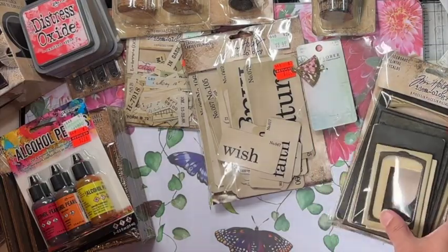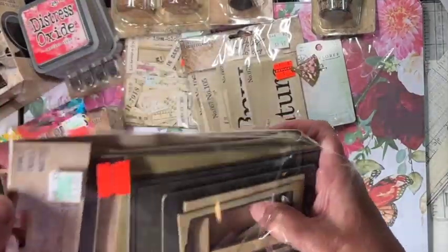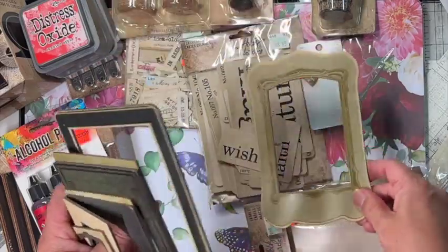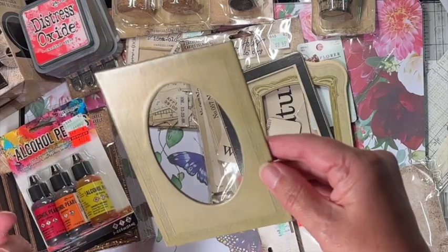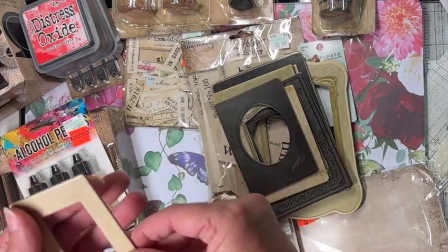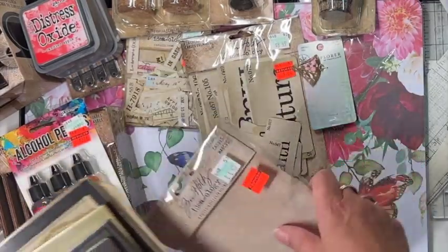Let me take a look at these chipboard pieces. Yeah, these are really nice. Yeah, when I watched Tim's video the other night, it was so inspiring, all the different makes that people made. Yeah, these are really cool. And I like to play around with grunging them up and things like that.